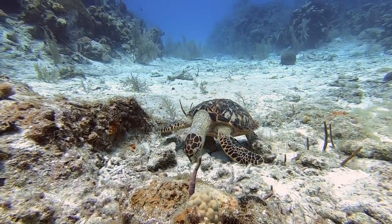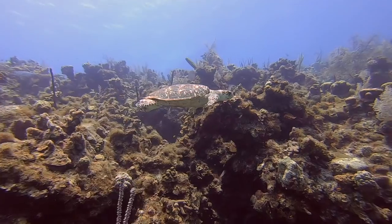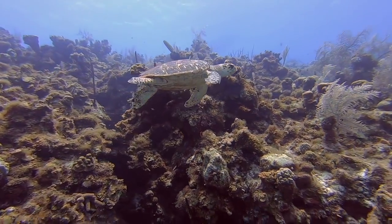The islands are very low to the sea and therefore vulnerable to storms. As a result, sugar plantations and farming never took root. The people of the Cayman Islands have a history tied to the turtle.